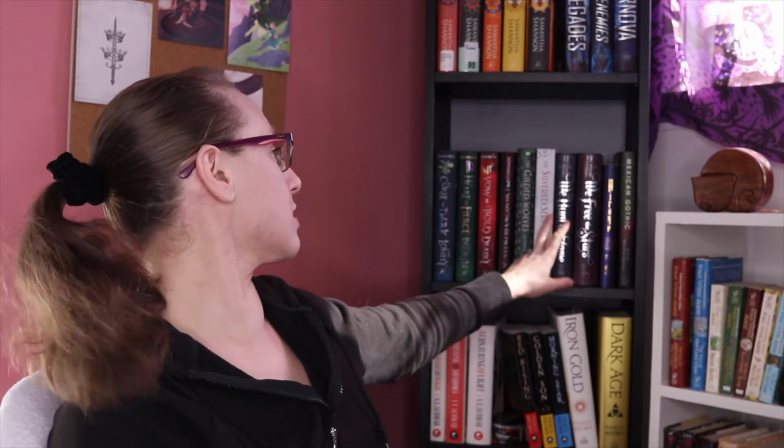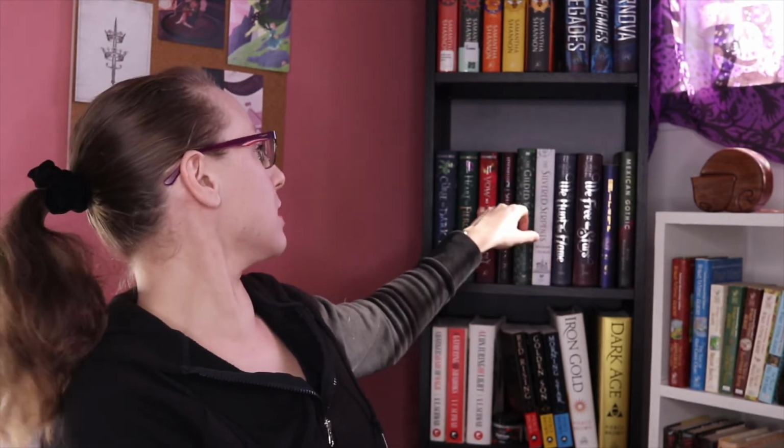I still haven't read, like there's 3 main books on my TBR I wanted to read this month. I have not touched any of them. There was We Free the Stars, Silvered Serpents, and A Vow So Bold and Deadly. Oddly, all on the same shelf. That was not planned. I wanted to read all 3 of those this month, and I have not done any of them. I just haven't been in the mood for it.